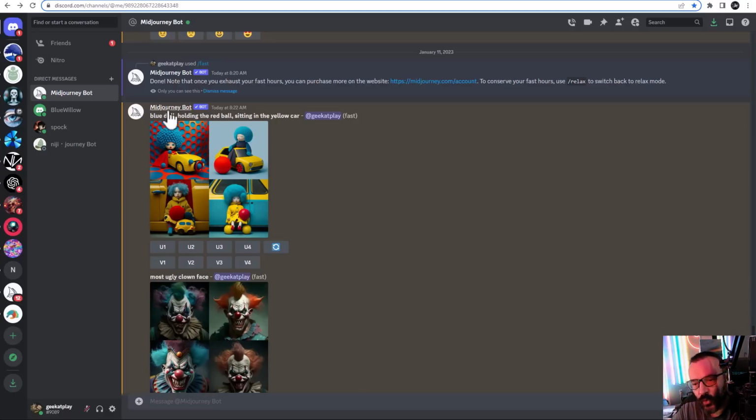So we have a property of this holding red ball. We did not specify who is holding the red ball. It needs to be up to the AI to figure out, but we say holding red ball. So color again, an object, sitting in a yellow car. Originally, when I was creating this with other models, it got confused. It put the car in there with all these colors, everything. But as the new models develop on the CLIP and other translation, it's become better and better.